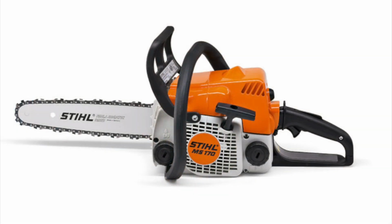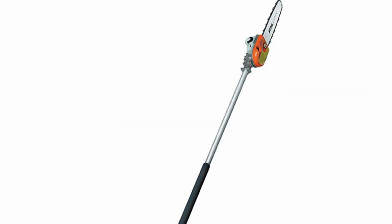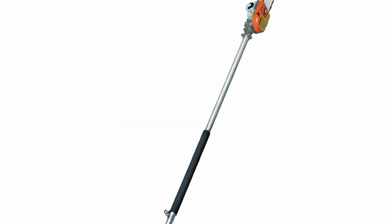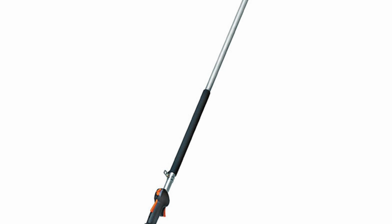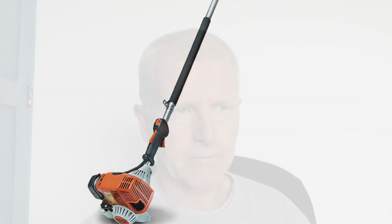So yeah, the tools I do have which are petrol driven, I do have a chainsaw, hedge cutters, and a pole saw with either a pole saw chainsaw end or a hedge cutting end to it. I do power those with Stihl motor mix, which is predominantly a plant-based, pre-mixed fuel.